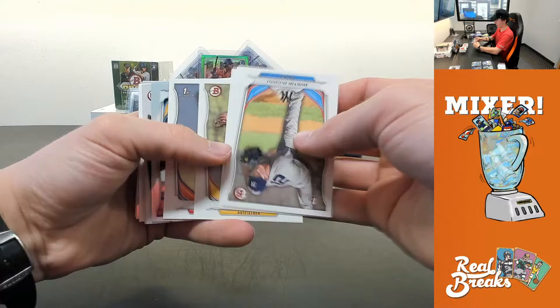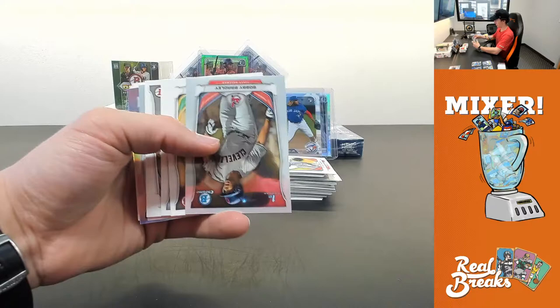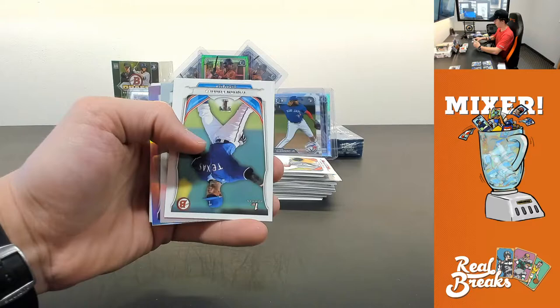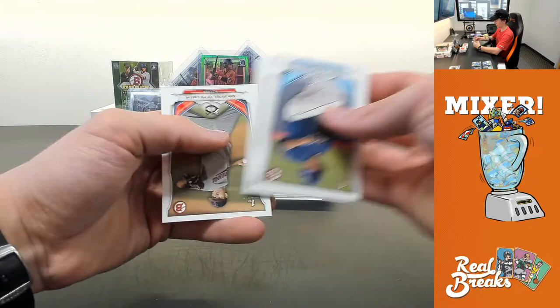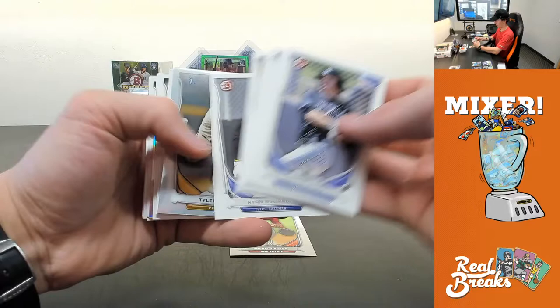All right, let's find some heat here in 2014 Bowman Draft. See, I'll keep these separated with chrome and paper. Bobby Bradley, first Bowman Chrome. Tyler Beattie, first Bowman Refractor. There's a Rafael Devers first Bowman paper for the Red Sox. Tyler Beattie chrome, Ryan Yarbrough chrome.